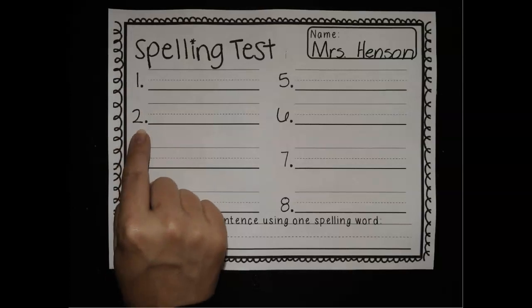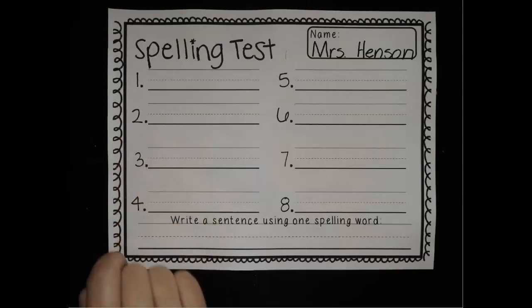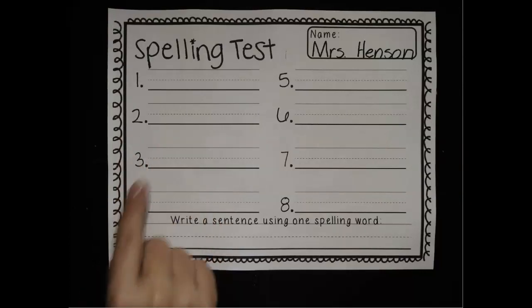Number two is black. Black. Remember, if you need extra time, you can always push pause. Black. My neighbors have a black cat. Black. Push pause and then come back when you're ready.